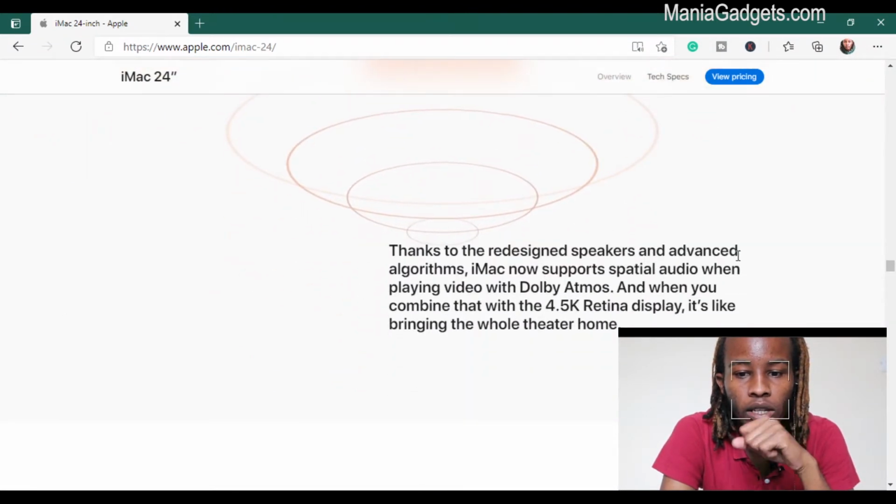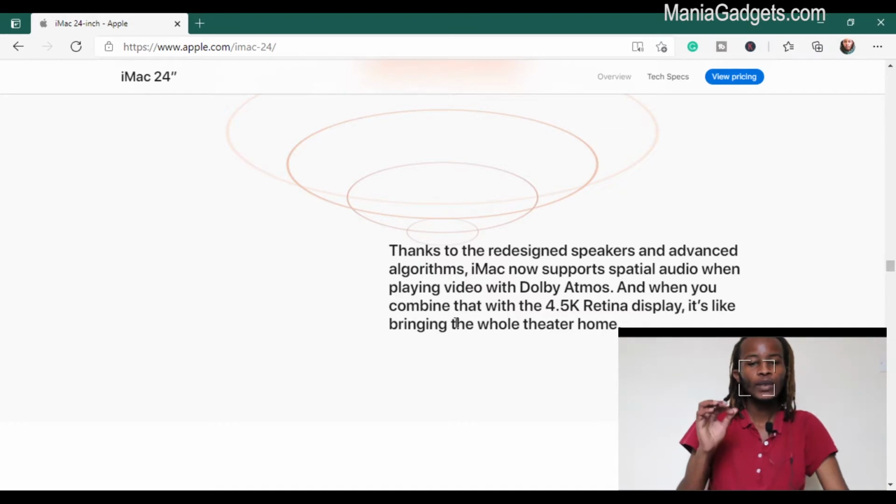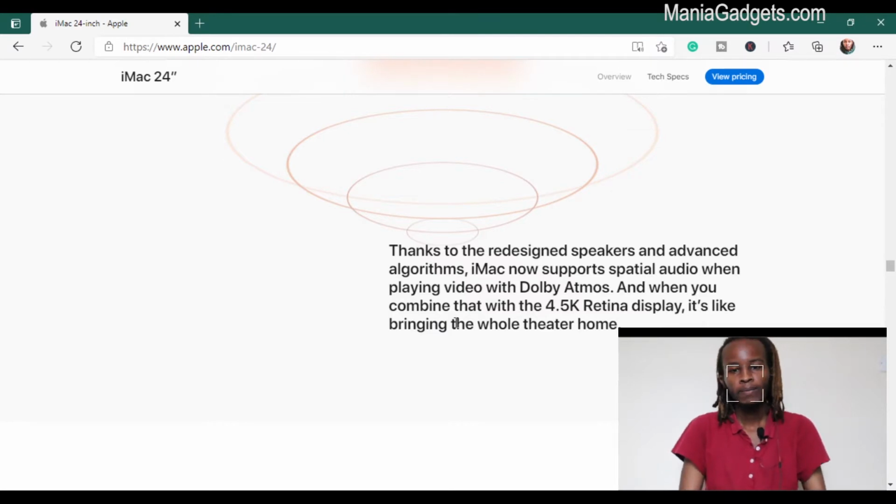Thanks to the redesigned speakers and advanced algorithms, iMac now supports spatial audio when playing video with Dolby Atmos. And when you combine that with the 4K Retina display, it's like bringing the whole theater home. Wow. Now, sound is not just sound when you involve Dolby, which is super awesome.